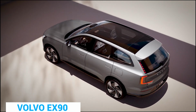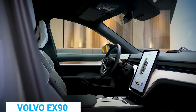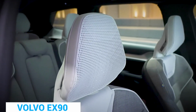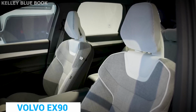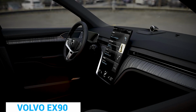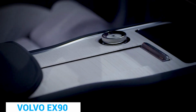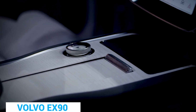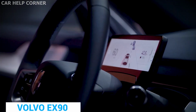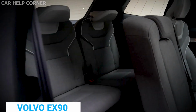Speaking of design, the interior space is also something to behold. Volvo has really taken a sustainable approach to the materials used on the inside, and it shows. You have the option of going with a wool interior, which is a really nice touch, or a synthetic leather called Nordico, if that's more your speed. Either way, the quality is top-notch and definitely gives the EX90 a luxurious feel. All in all, it's a stylish and eye-catching design with lots of attention to detail.